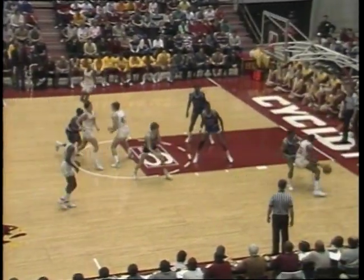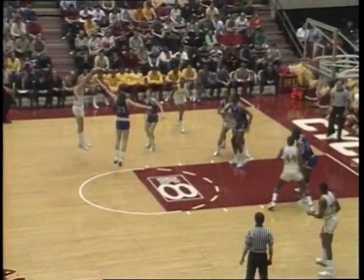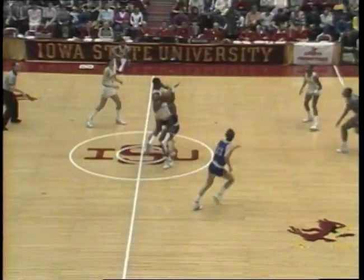Dreyer, low Stevens, baseline. Look, it's a move up and in. Barry Stevens goes to Virgil. Hornacek up from 18. It's good. Jeff Hornacek, a 60% shooter in his last five games.